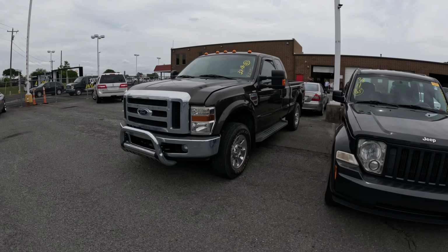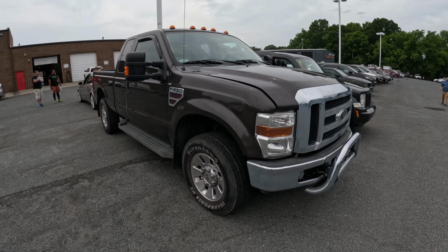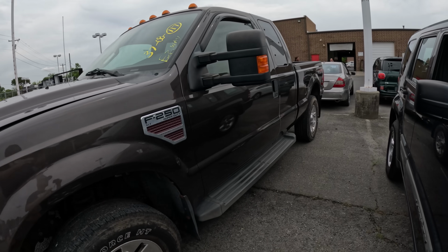A lot of people asking me about Super Duty trucks. Here's one. It's not the full 4 doors, but it's the F-250 XLT. We will check it and see what it brings. It's a 2008, it's got 117,000 miles.